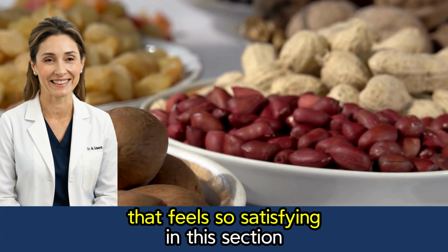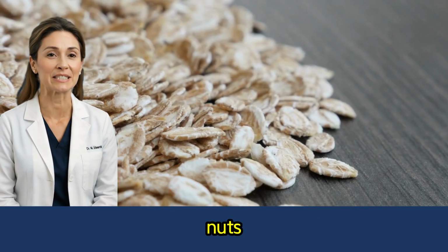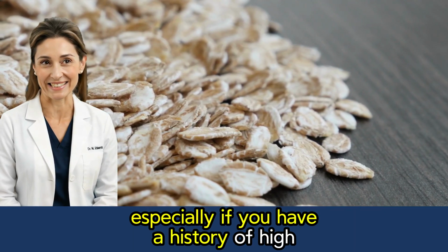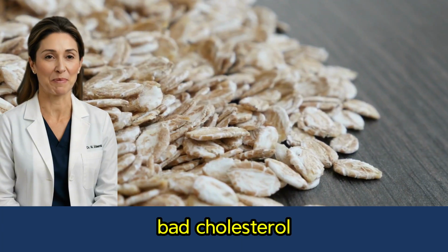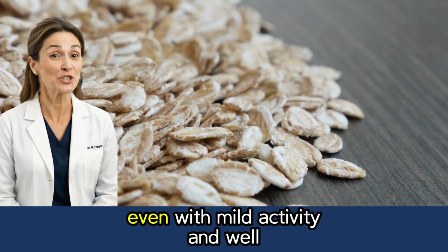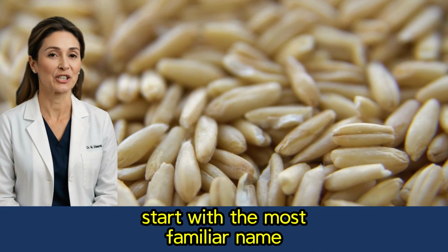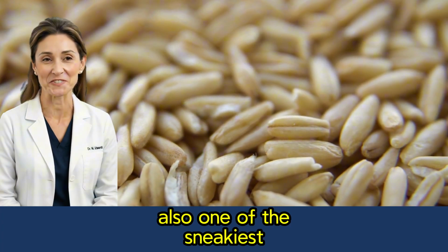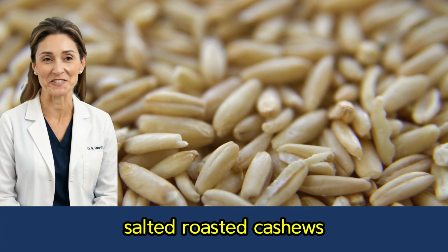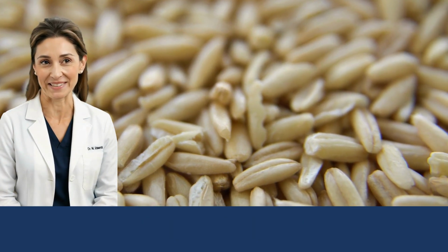In this section, it'll help you identify 5 common types of nuts that could be silently harming your heart, especially if you have a history of high blood pressure, bad cholesterol, or experience chest fatigue or shortness of breath, even with mild activity. And we'll start with the most familiar name of all, one of the sneakiest, sweet-talking saboteurs of them all. 1. Salted roasted cashews.